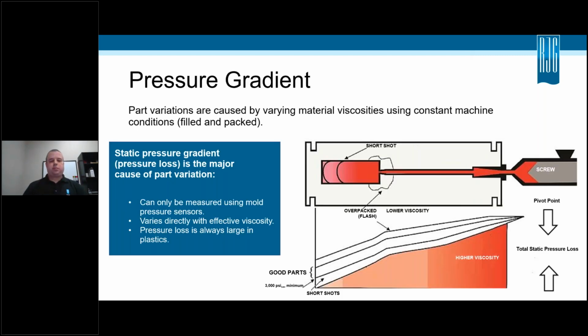So we get thicker and thinner material. So, we think, well, maybe, no big deal. We can adjust for that with the machine. But in reality, when we inject our material, we do it under velocity control for a proper decoupled process.